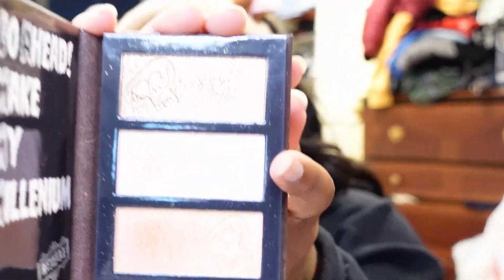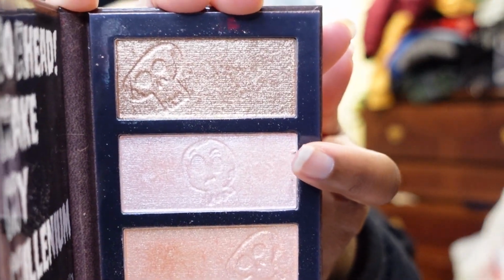And we are just going to move on to highlighter. I think because silver is a really big color in this look, none of these are just full on silver, so I'm gonna reach into this middle shade. Yeah, I don't know what formula they use, but I just think this is so good.